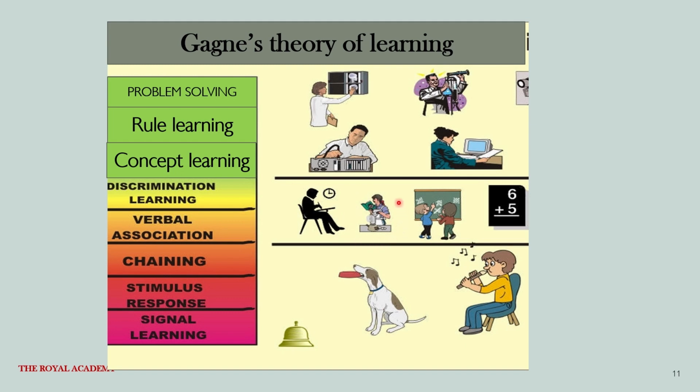Okay. And now discrimination. What is discrimination? Differentiation. They have to be able to differentiate what is 6 and what is 5 and what is this sign and what is the negative sign, what is the positive sign, what is the multiplication sign. So that is called as discrimination learning.